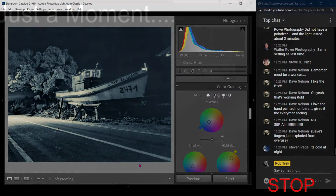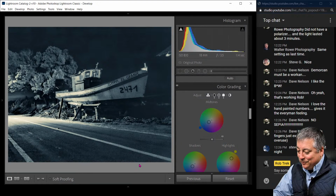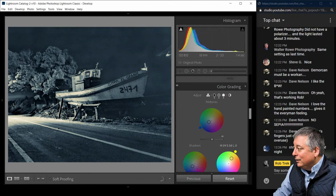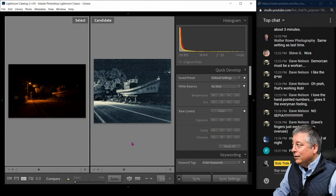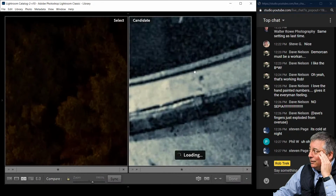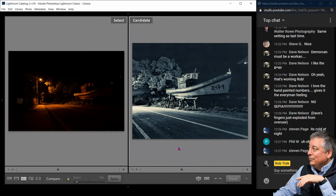Oh, I'm out of time. All right, so sorry about that. Hold on. Let's do before and after. Okay, reset. There. Oh, does it need to render? Hold on. Let me get that to render. All right, there we go.